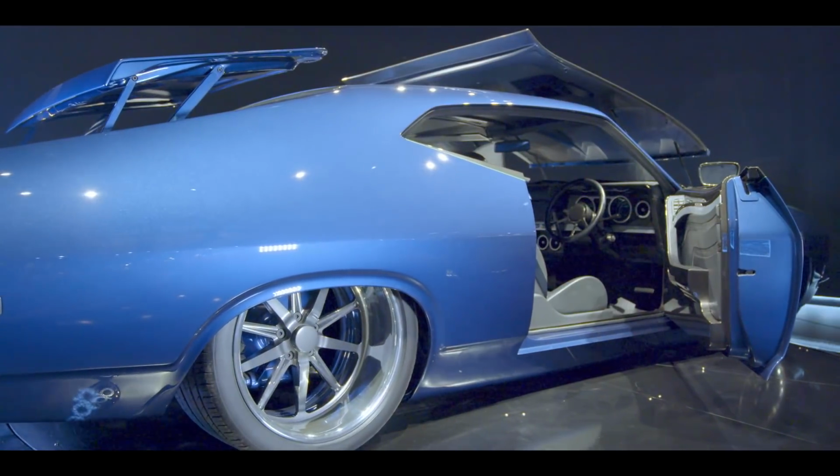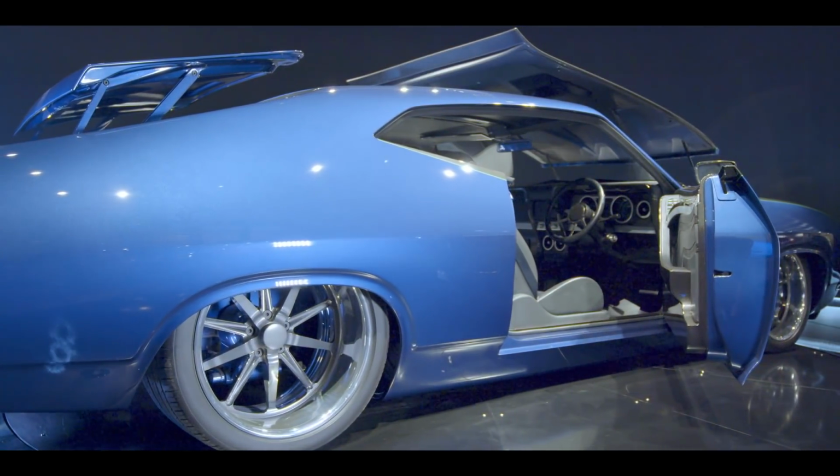So Chris and the guys built the car in Chris's back shed. They started from basically a rolling shell and built this amazing car from nothing.